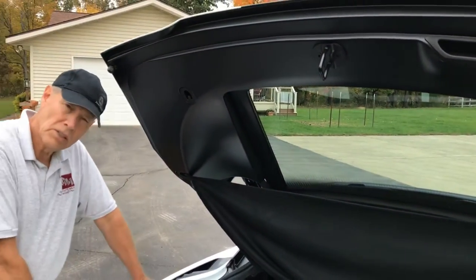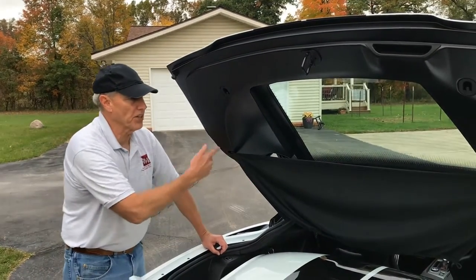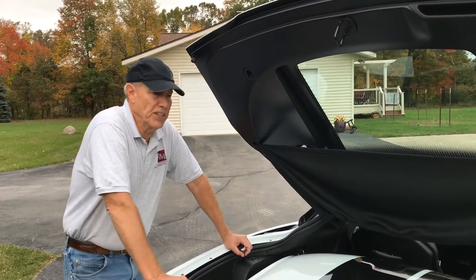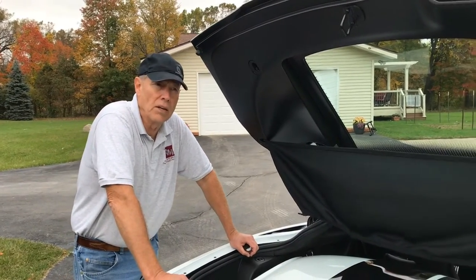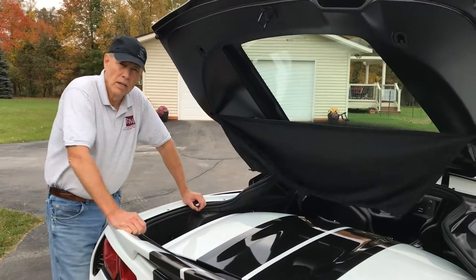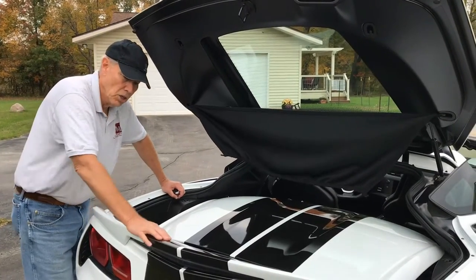So they called GM and got talking to the design engineer in charge of the interior. But what we found out was the engineer responded to the dealer by saying, oh yeah, I've seen hundreds of those, and what happened was somebody used the wrong cleaner. There goes another red flag. And I'm like, what the heck is going on here?